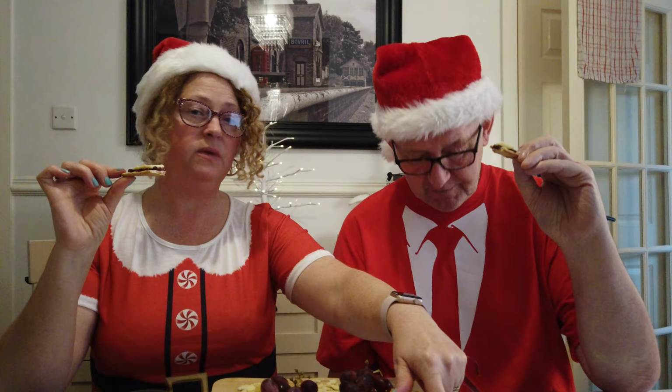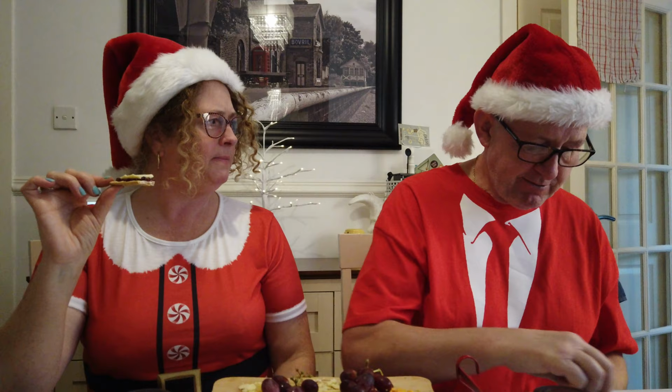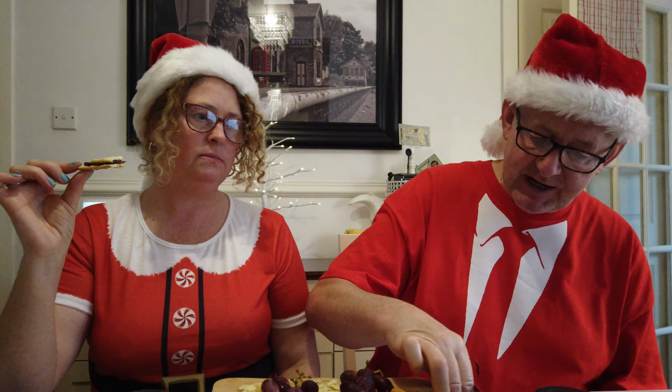The cheeses, each one deserves a 10. Definitely. 10 out of 10 for them cheeses, they are delicious. And the chutneys, definitely a 10 for them. And Aldi's cream crackers, which we do like. Yeah, 10. Mm, 9. I know we like them, but it's a bit much saying a 10 for an Aldi cream cracker. Oh, I think they're worth a 10.